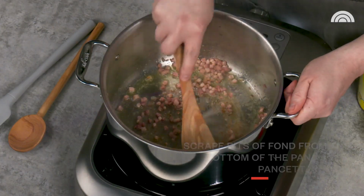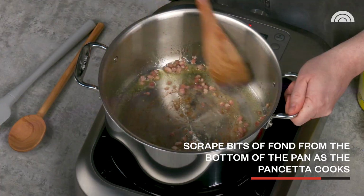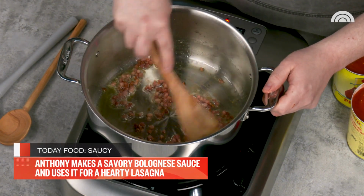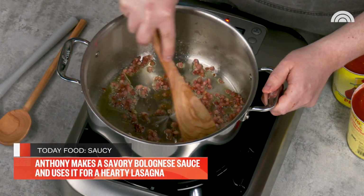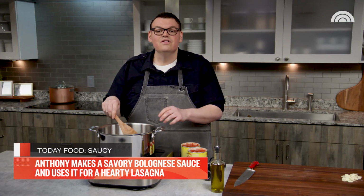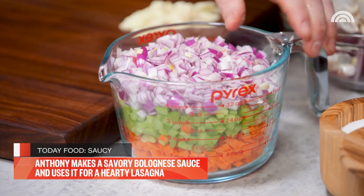It's like Rice Krispies. Can you hear it popping? I want to get this pancetta nice and crispy. If you don't cook it enough, it's going to be chewy. You don't want chewy. So you can see how nice and crispy our pancetta is at this point. Now to add the next level of flavor to our bolognese, and that is our soffritto.